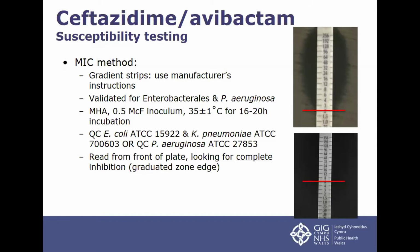And so above here, the Pseudomonas aeruginosa at the bottom is slightly different. It's more difficult to read because it's got this graduated edge here. And you read at full inhibition. So the MIC would be about 6.